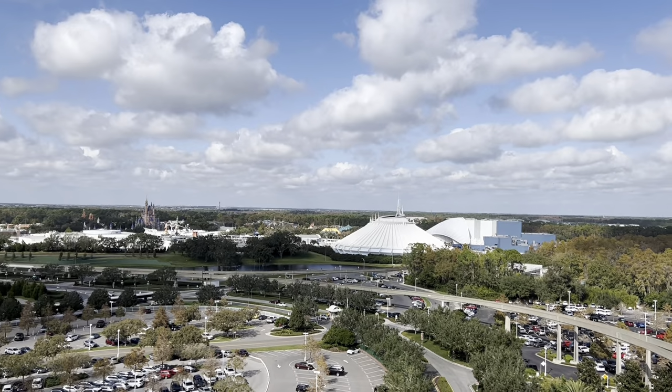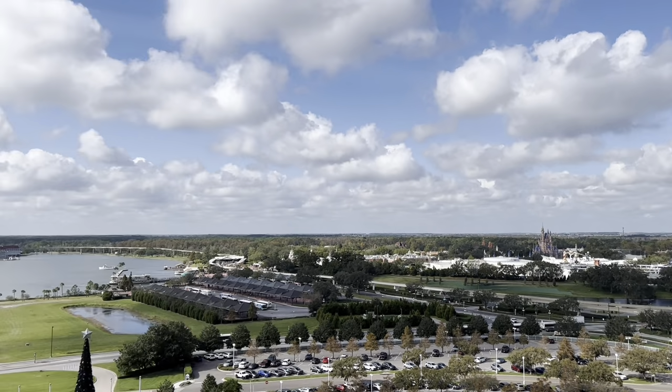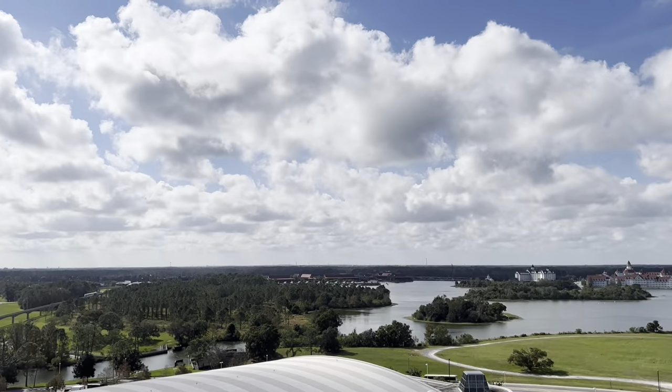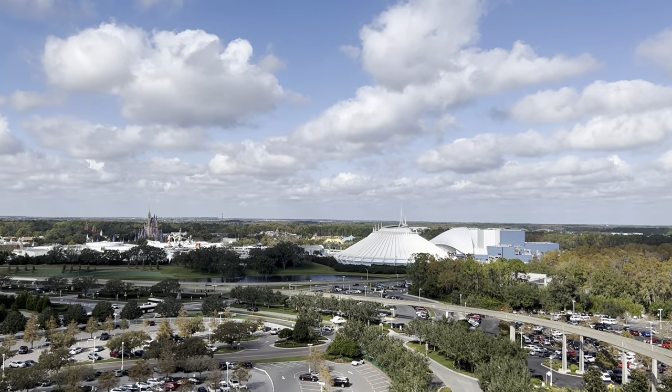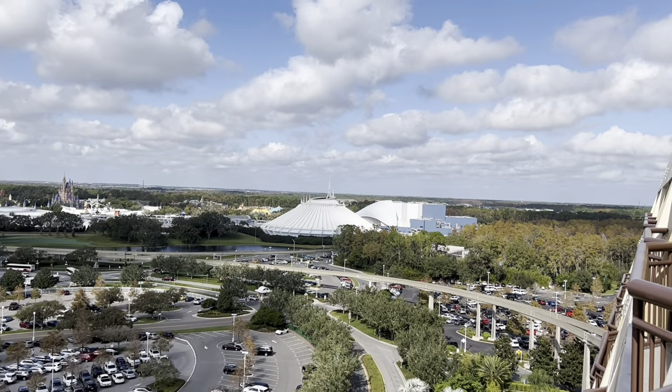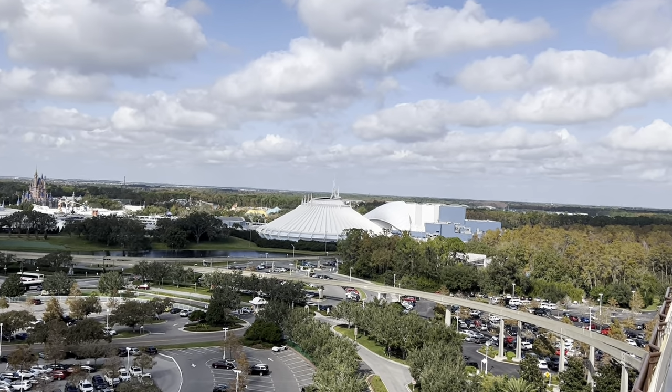All right, so my bags are all packed for Saratoga, and I decided to come outside to get one last view from this gorgeous balcony. You can see a lot in the park during the day. You can see Space and Tron.